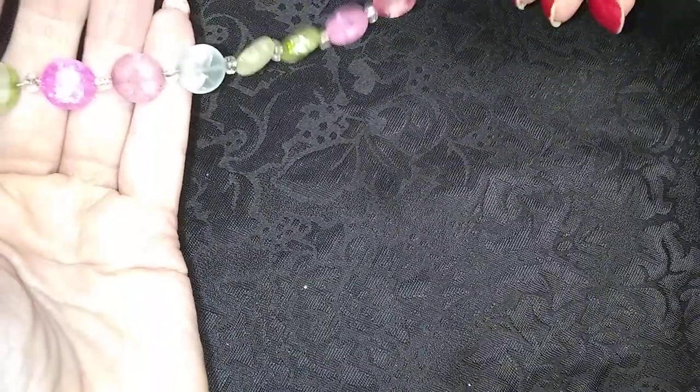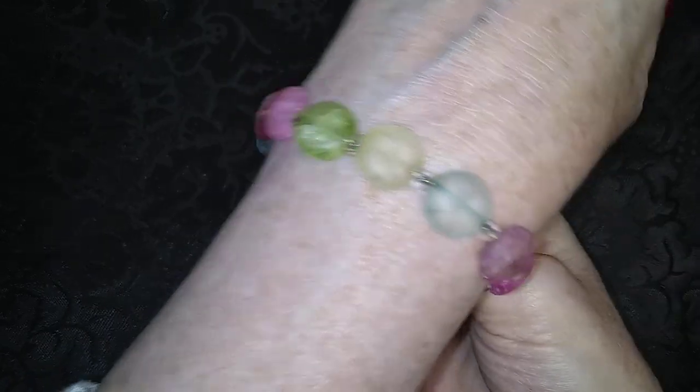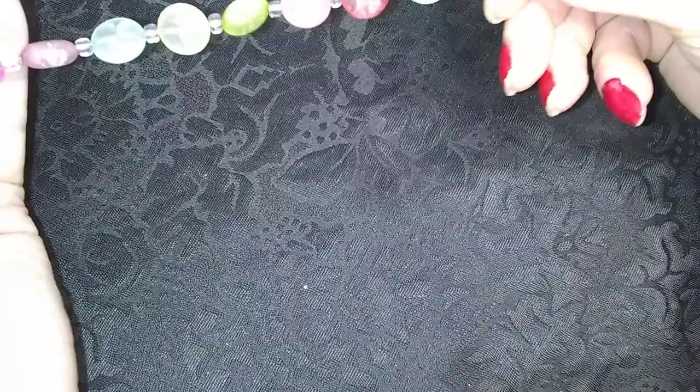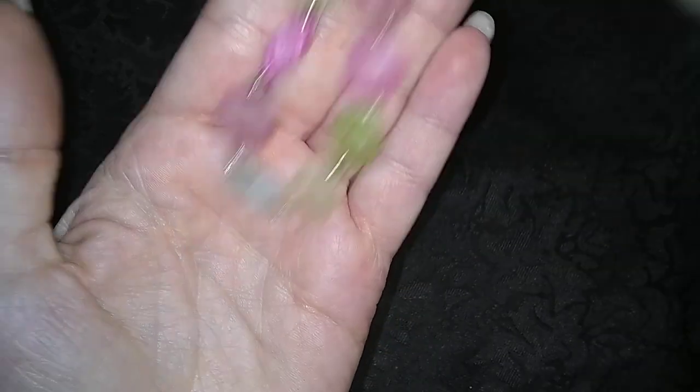Yeah, so let's get started. Here is a nice little glass bracelet. Little glass, I don't know, they're kind of like little lozenges. Excuse me, drinking coffee. They're a little bit frosted and a little bit crackly, and they're pretty colors.